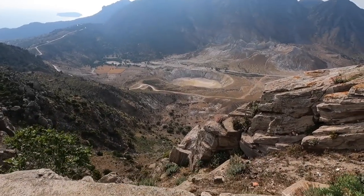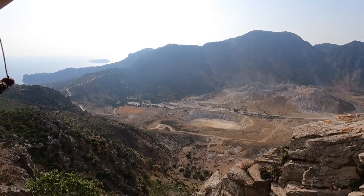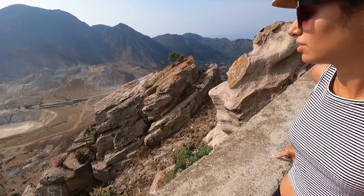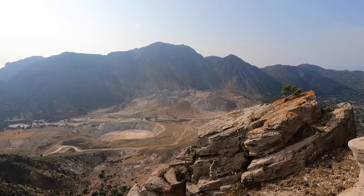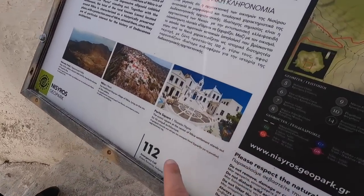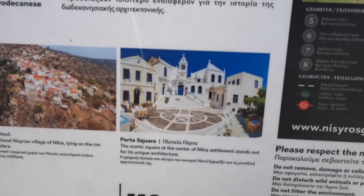All right, there we go. That's where we were. Looks pretty far from here. It only took us like 15 minutes to get here? Maybe quicker? Yeah, I think so. So in the back, you can't even really see the other crater that we went to, the second one. Now that's the square we went to. Yeah. Porta Square stands out for its unique architecture.